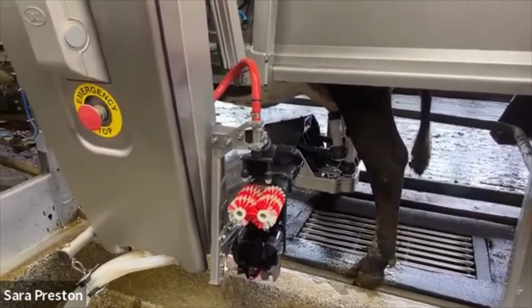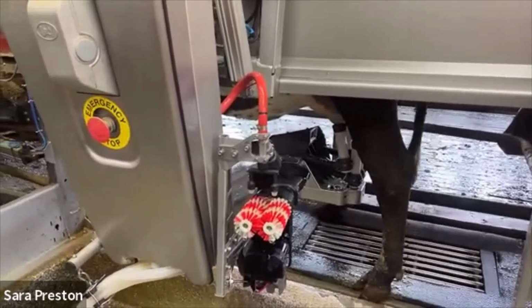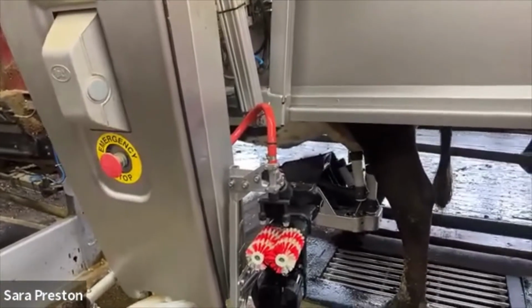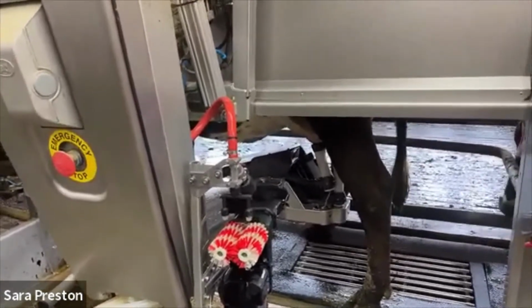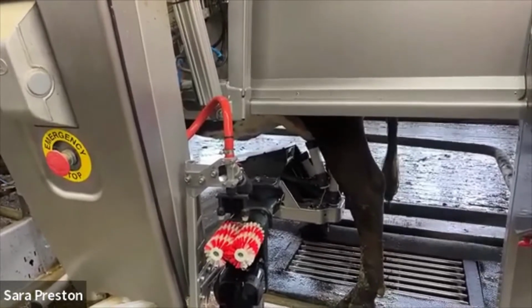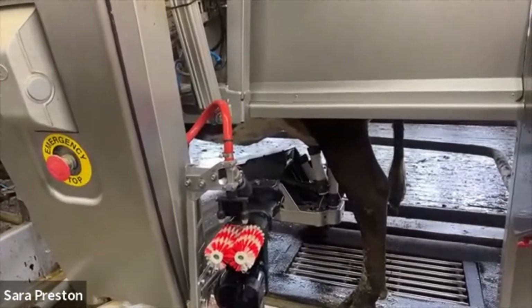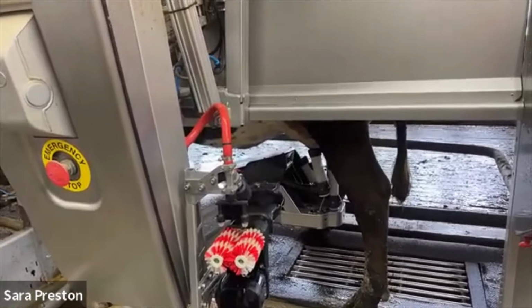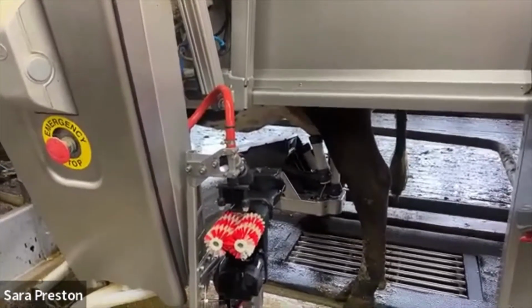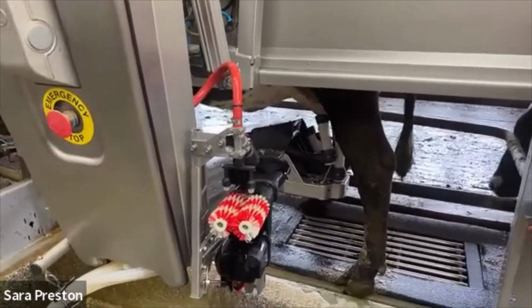And then it also tells us how much she's getting fed at the robot, how many pounds of milk she's producing in a day. It also tells the last time she was bred and when her next time to have a calf is. We mark down all those dates and information. So it has a lot of information that we can show you a little bit later on the computer to get that view.